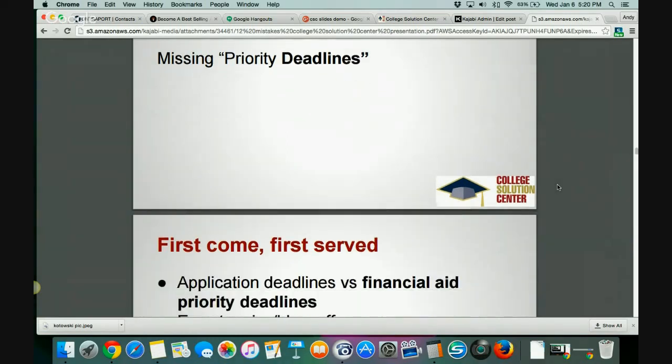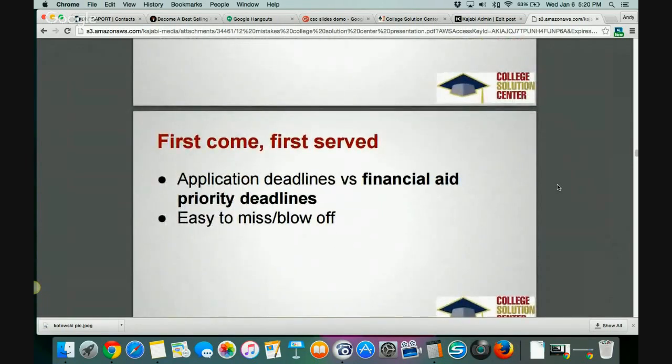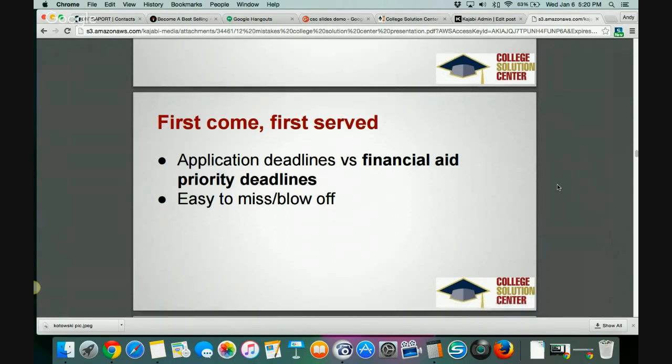Make sure you don't mess up, because a lot of times if you miss a priority deadline, you're out of luck, because if you get your application in before the priority deadline, you're fine. If you're below it, a lot of that money is given out already. So they're very easy to miss, very easy to blow off. Again, I'm scaring them a little bit. I'm telling them they're already overwhelmed. I'm making this more overwhelming.